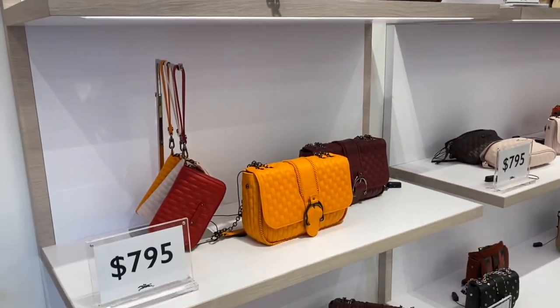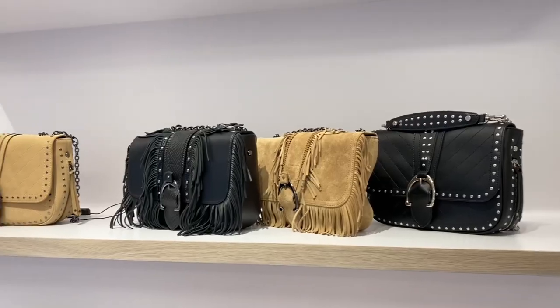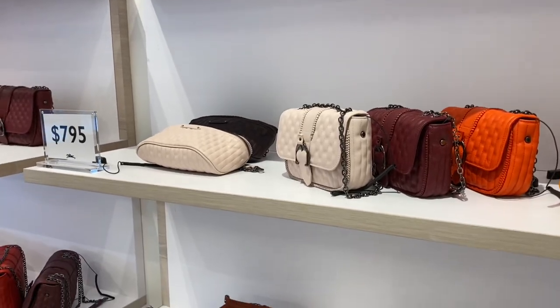And today, we are going back to the Longchamp outlet, but this time, to look at the entire Amazon collection. And after showing you the entire Amazon collection from the Longchamp outlet, I want you to guess in the comment section below which one you think I took home with me.